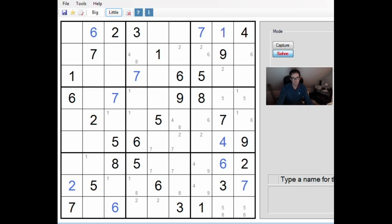2, 4. Okay, let's have a look. So if we look at column 6 here, this can be a 5 or an 8. So we've got 5, 8 here. This can be all sorts of things, I think. 2, 4, 5, 8. Square here, square here. This square here is more restricted. 1, 4, 8 there.